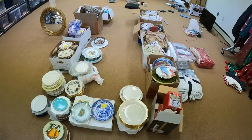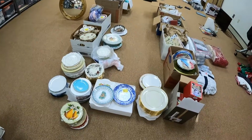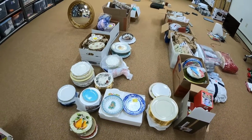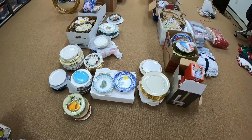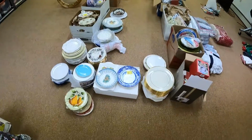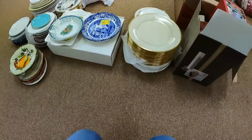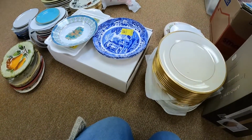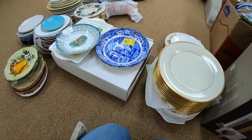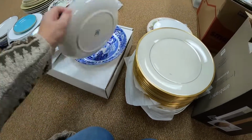But anyway, this all just came in. So this is going to get processed. I have to get another row of shelving started because my one back room where I keep dinnerware is pretty much filled up. So I'm going to have to start a new spot. So anyway, this stuff is going to have to be really sorted through. I'm not going to go through everything on camera because it's just going to be boring for you guys, especially if you don't sell dinnerware.